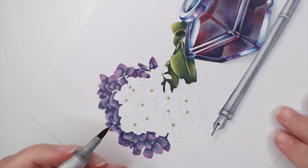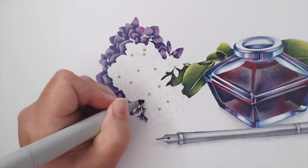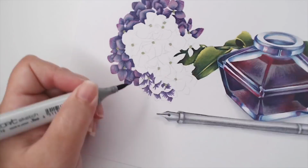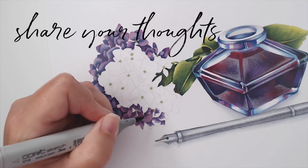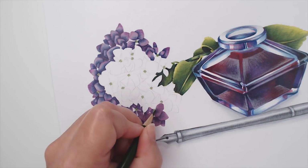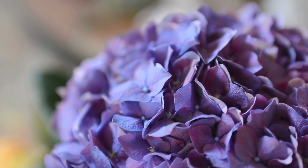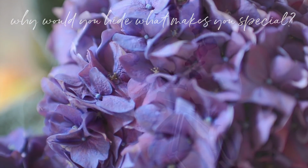One of the reasons why art is so interesting and so meaningful is because it's a chance to see the world through someone else's eyes. We can't crawl into each other's brains, but when I view your coloring and when you see mine, it's a chance to share each other's thoughts and vision. How you see things is important. It's valuable. Nobody else can show us the things that make you unique and special. Why would you hide your voice underneath someone else's color recipe?